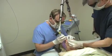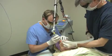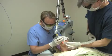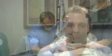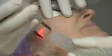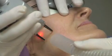All right, here we go. 1, 2, 3. Fractionated CO2 is the procedure. There's lots of different lasers out there that do fractionated CO2. More medicine? Need us to wait a few minutes? Just tightens right up.